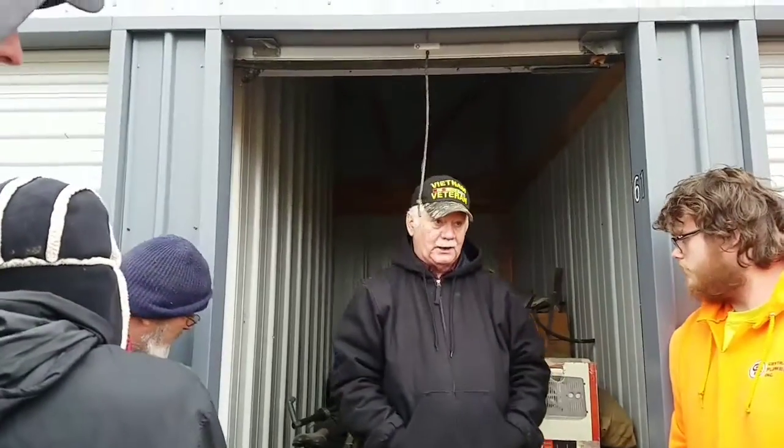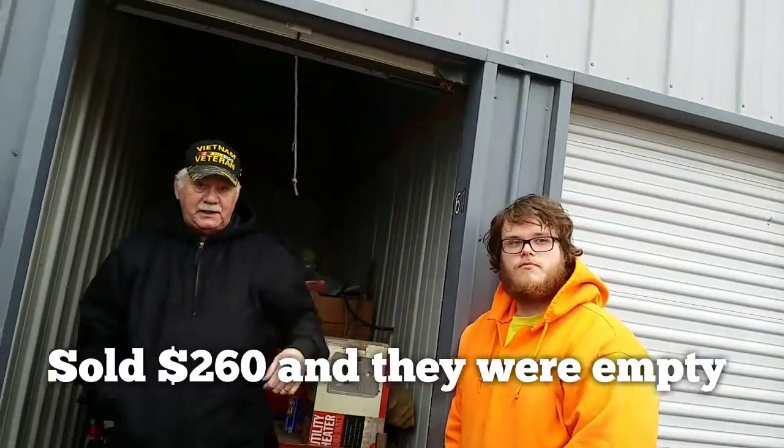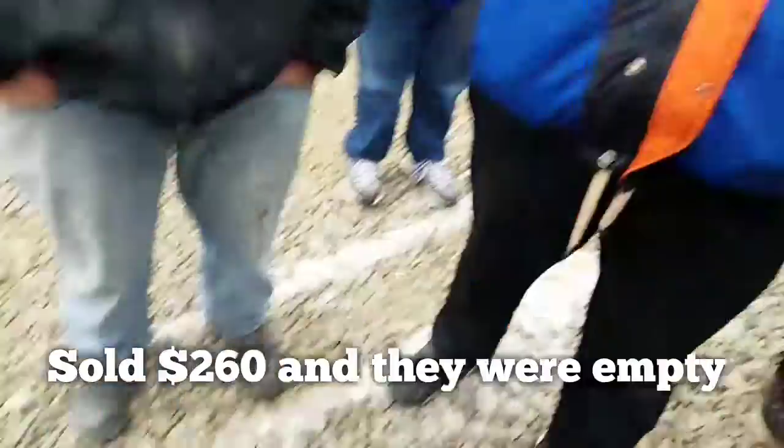That first toolbox is empty. You're done, I'm done. 270. It's not my reading. Right there. $260. $260. Okay, folks. We're going to sell these individually.